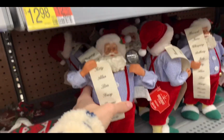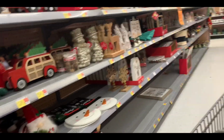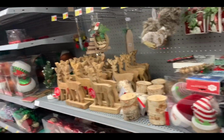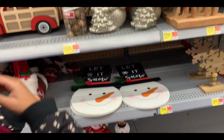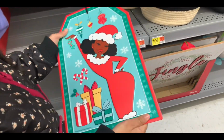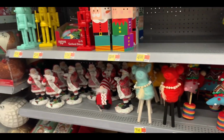They have these Santas left. Yep, they have that big Santa. Let's see. They have snowman stuff. Oh, they still have that picture that I saw last time. That's so cute. Let's see. Oh, that is pretty, yeah. They have, oh, this is all ornaments, more Santas.